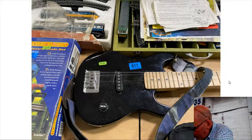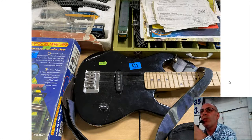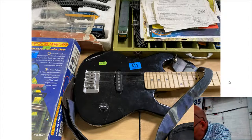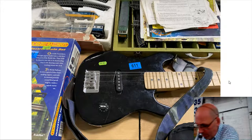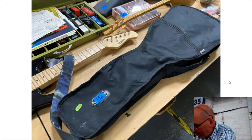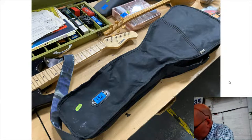There you go. I've got £4 bid. 4 bid, 5 anywhere. £5 anywhere on this guitar. £5 anywhere. Selling this one away then at £4 to number 930. And lot number 612 is another guitar. And I've got £5 bid. 5 bid, 6 anywhere. £6 anywhere. Selling this one away then at £5 to 1201.